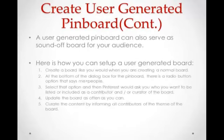A user-generated pinboard can also serve as a sounding board for your audience. This is a great tool to get your customers' feedback and suggestions. Here is how you can set up a user-generated board.